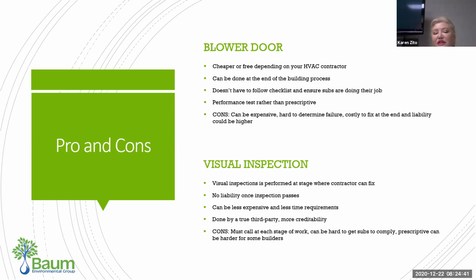So for me as a visual inspector, it's hard to compete against free or cheaper when your AC guy is doing it for you. So you need to talk to your AC guy, see if he's qualified, and if he does do it, then he can do it for the builder.